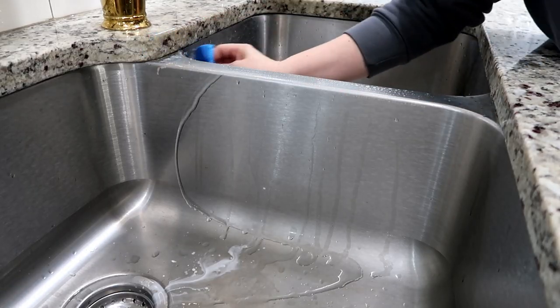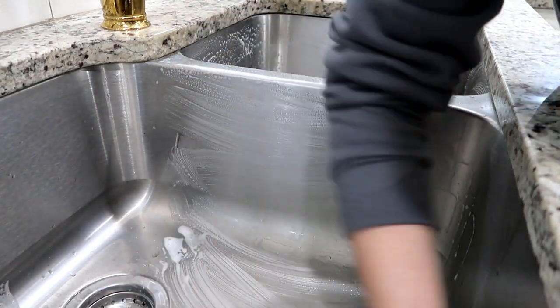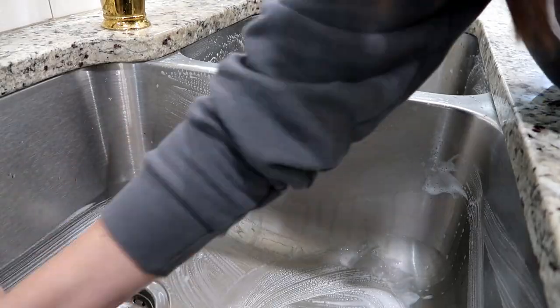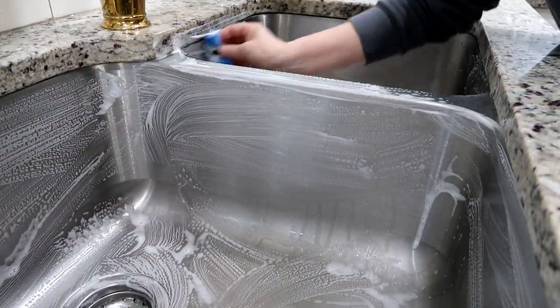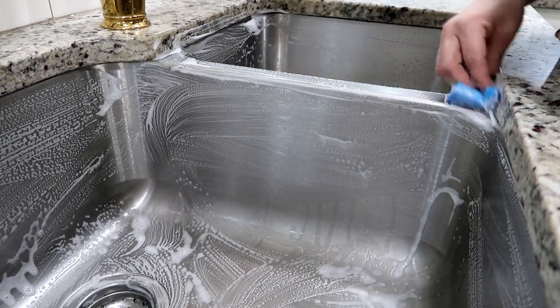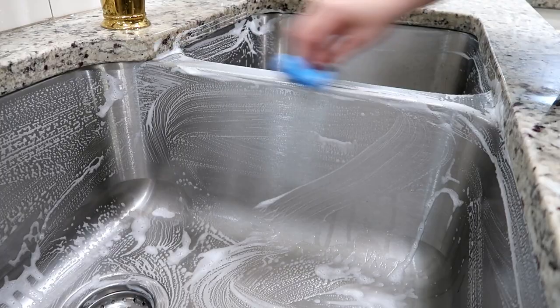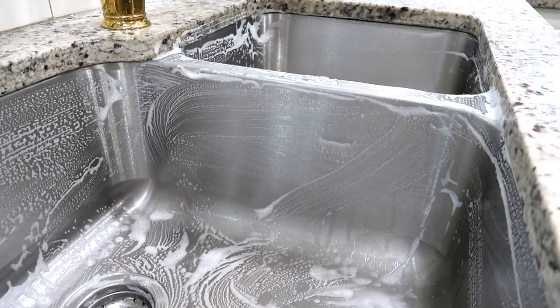Now I'm gonna go ahead and scrub out my sink and get it nice and clean. Anytime there's been dirty dishes in there and I load them into the dishwasher, I like to go ahead and just clean it to make sure there's no leftover food. I feel like the sink can hold a lot of smell and odor, and nobody wants their house smelling bad, especially when you have open floor plans. So to me, it's just worth it to go ahead and just clean it out and get it nice and shiny.